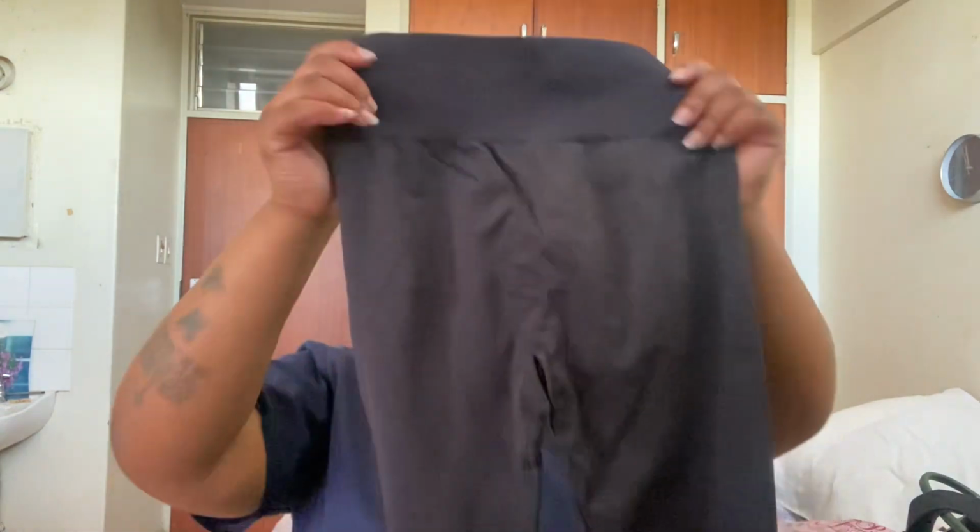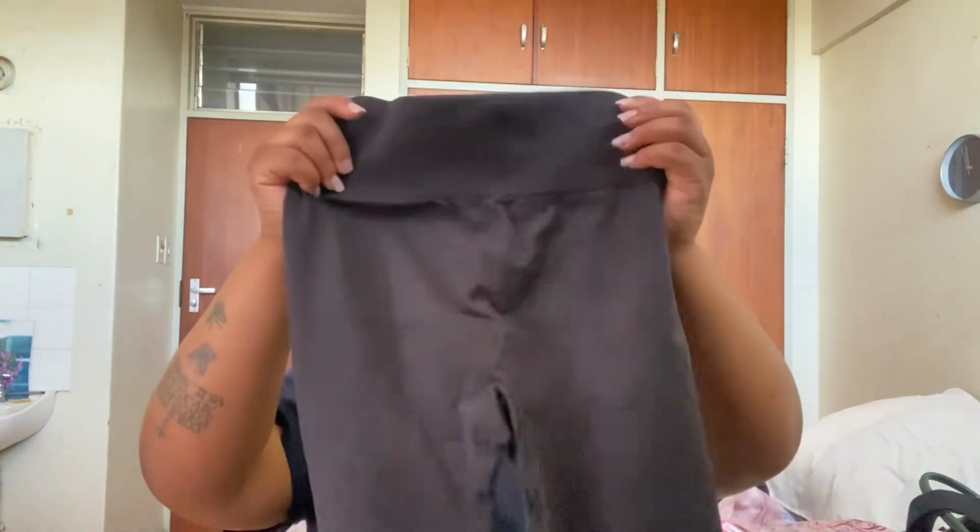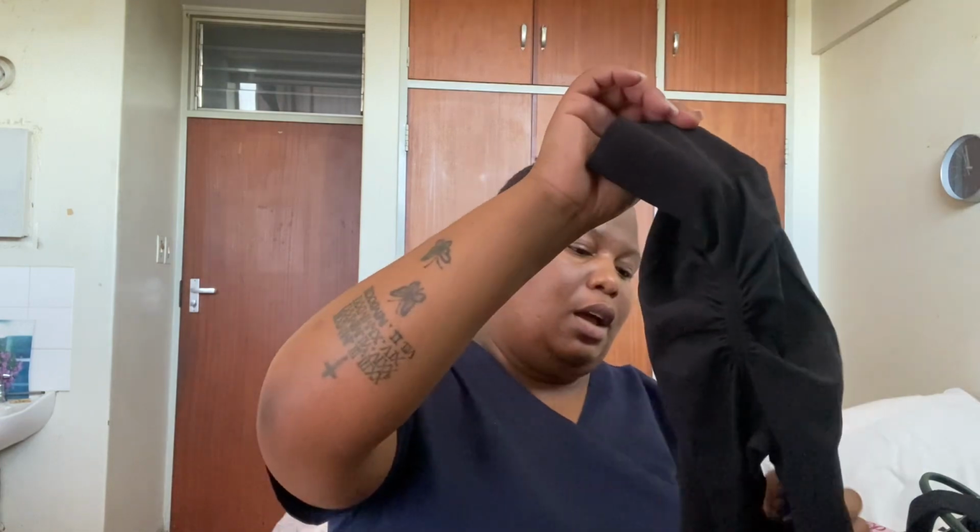And then I got another pair. I got the black ones. Kind of similar to this one, but this one is small. I got this one in 0XL, so 0XL is definitely too small, but it does stretch. I can fit, so we'll see. But I think this one is going to be too tight. I got that also.